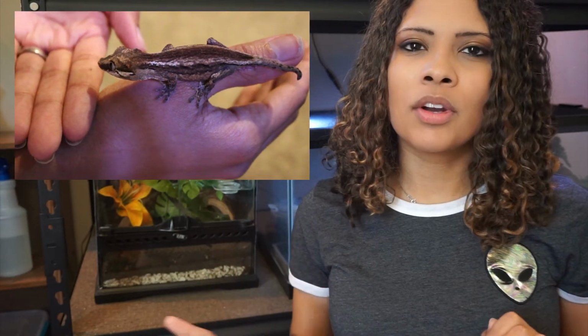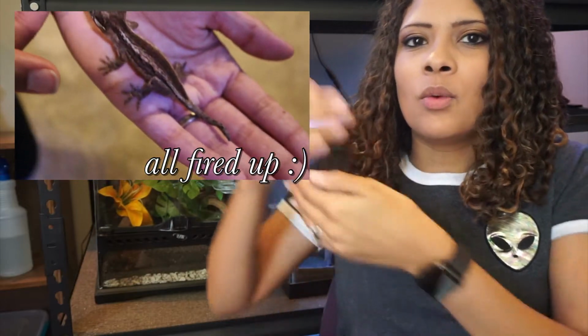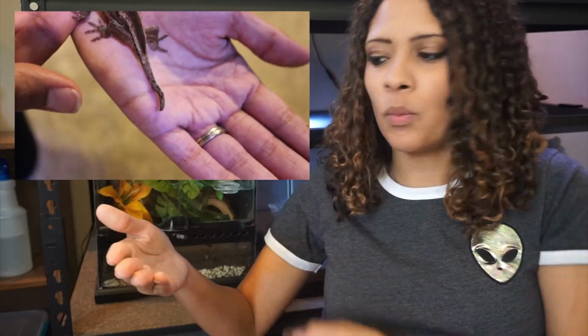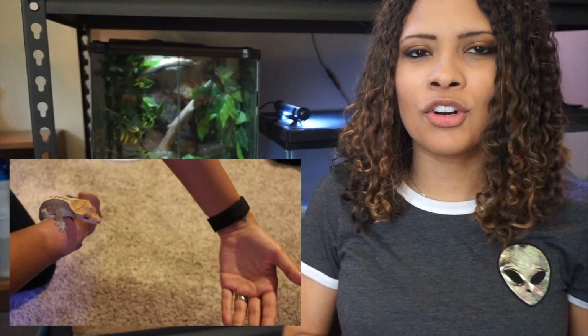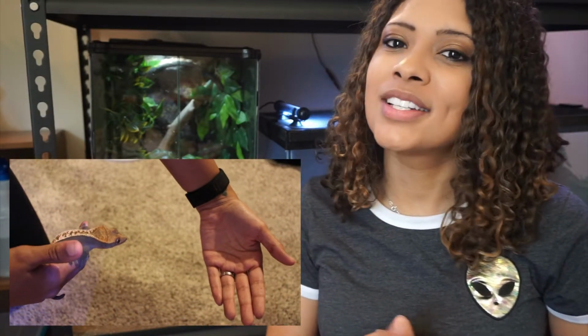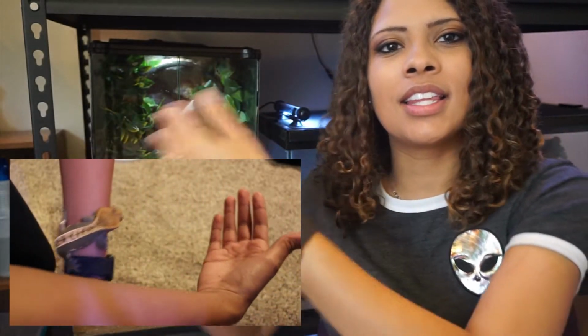So these guys are easy to handle, but they are very jumpy. I've found that the Gargoyle Gecko is nowhere near as jumpy as the Crested Gecko. When you're handling them, you want to kind of do one hand in front of the other because it will leap from hand to hand, and if your other hand's not there, they will jump anyway. I have had Dexter jump onto my wall and almost scale my entire wall in my living room. So you want to make sure that you're just constantly leading them to your next hand.